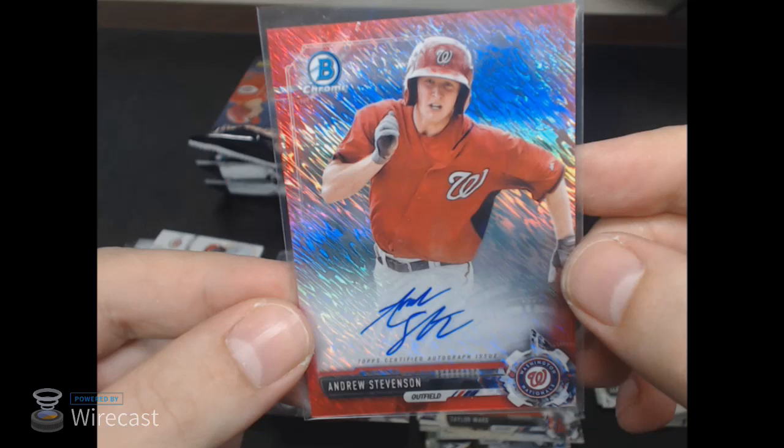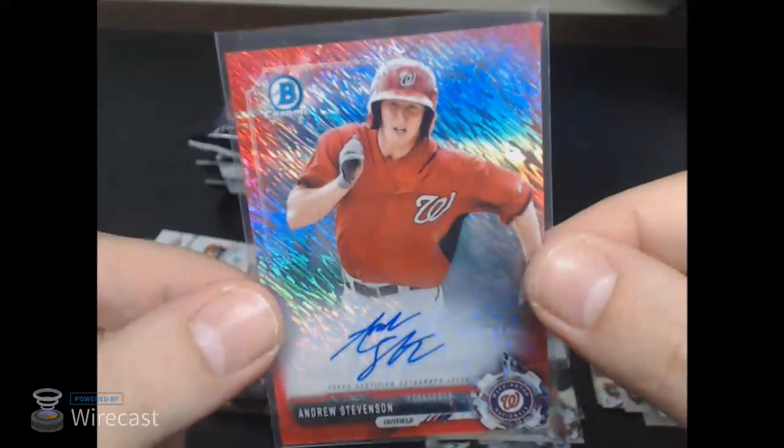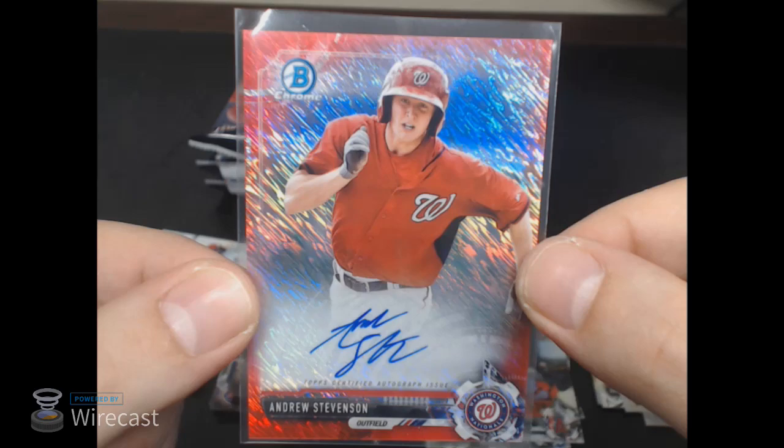Pretty sweet. Looks good on camera. Looks even better in person, guys. I'll tell you, these things are pretty sweet. 3 of 5. I hope that's going to Mikey. Yes, sir. That is a beaut. Good way to start off the bonus box. Jason Groom, top 100.